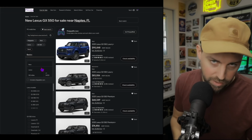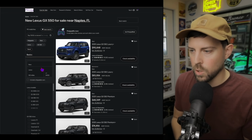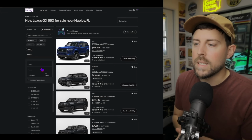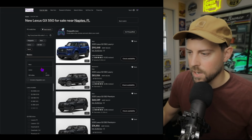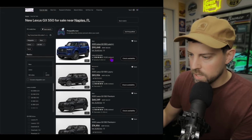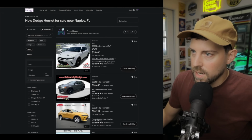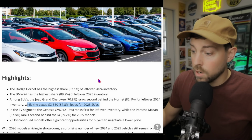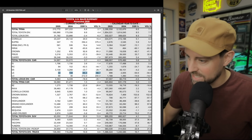The Hornet's a very low seller. The GX would be a high seller relative to the total brand output, but Toyota can't supply these things for whatever reasons out of the plant in Tahara, Japan. All right, so we see 25s still coming in. So that's where this is misleading here. Yes, the raw data says, hey, there are leftover 2025s, but no, the 26s aren't even in yet.